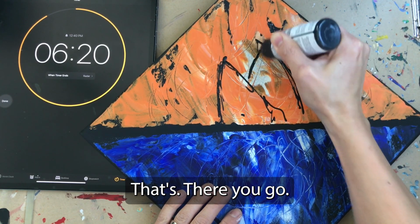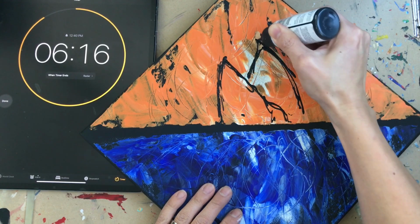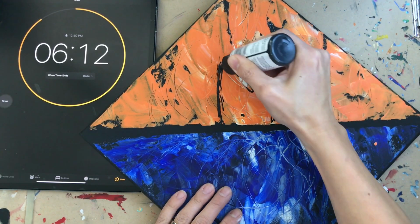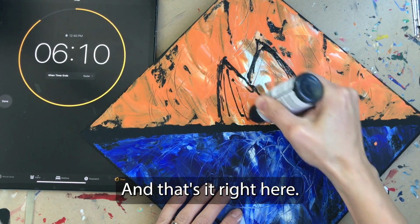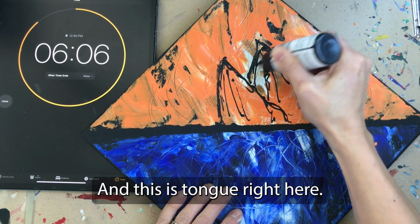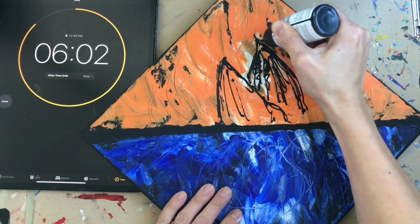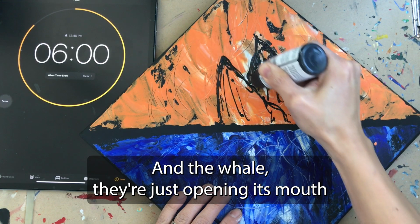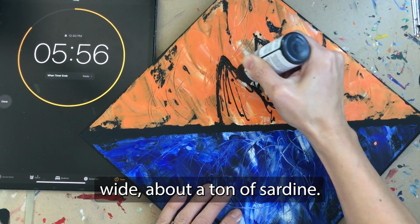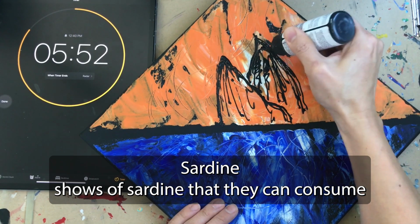There you go. Humpback whale, there you go. Opens its mouth here. There you go. And that's it right here. It's very simple. And that's his tongue right here. And that's his mouth right here. Like that. And the whale is there just opening its mouth wide. About a ton of sardine, right? Sardine, the shoals of sardine that they can consume.